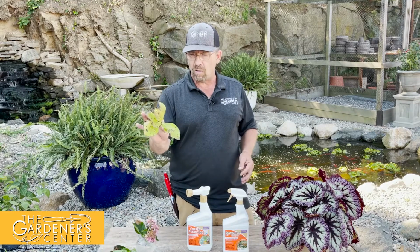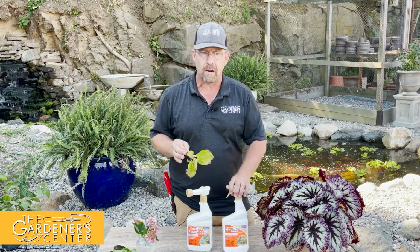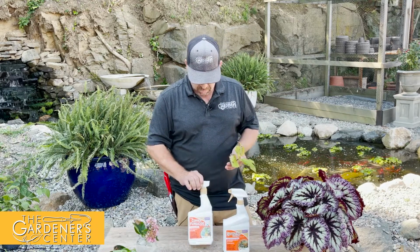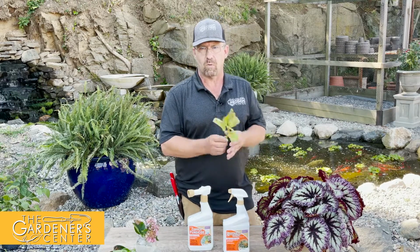So cercospora leaf spot on your mophead hydrangeas, love the Bonide Revitalize for that. Also the copper fungicide works well too, but I really like this organic product over here. It works really well.